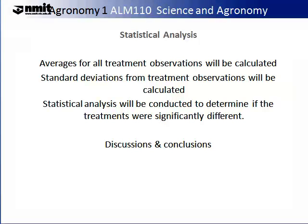Once all the data is collected, statistical analysis will be conducted. Averages for all treatment observations will be calculated. Standard deviations from treatment observations will be calculated. Statistical analysis will be conducted to determine if the treatments were significantly different. Students will discuss their findings and conclusions will be determined.